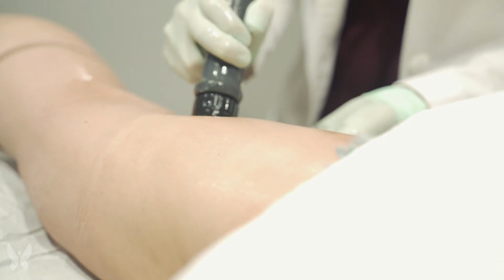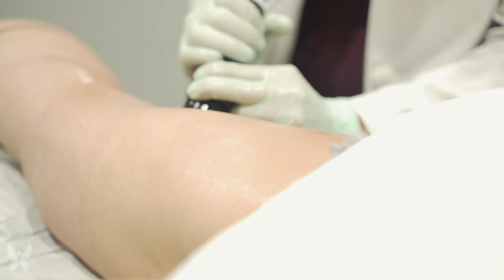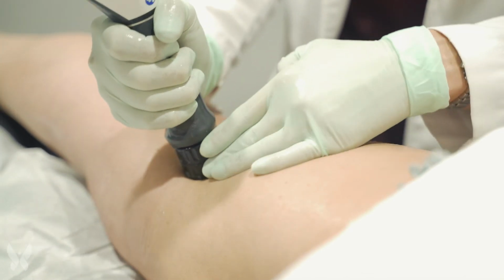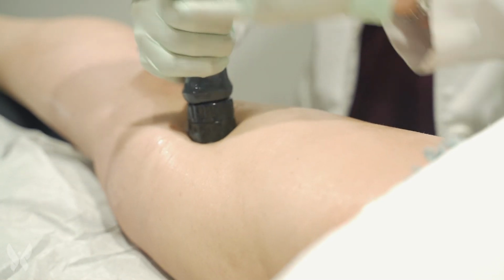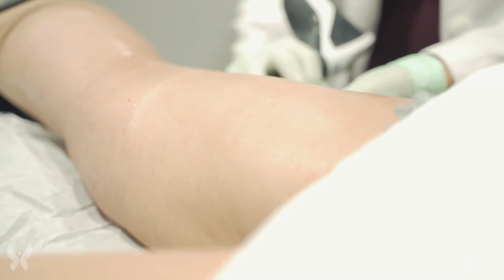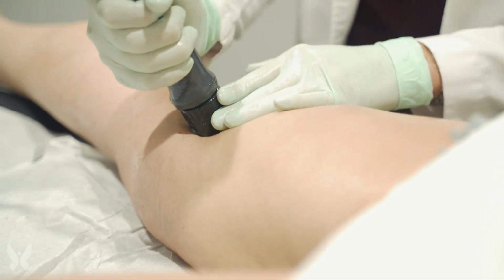Obviously, smoking and diabetes is going to make this more difficult for you because those 2 things restrict blood vessel formation and blood flow. So now you're not feeding that tissue, you're actually damaging that tissue. It's not painful and it won't cause bruising. I had one patient ask if you already have varicose veins or spider veins, will it make them worse? No, absolutely not. Remember, we're creating new blood vessels and feeding the tissue. So you're getting nice new skin again.